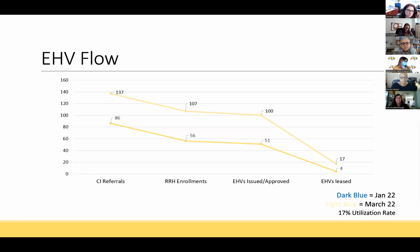So I apologize, folks. So if you look at the bottom, the data along the bottom line going across, that's where we were in January of 2022. Centralized Intake had approved 86 homeless households to apply for an emergency voucher. 56 had been enrolled in rapid rehousing. 51 vouchers had been issued or approved, and only 4 had actually been leased up in the community.